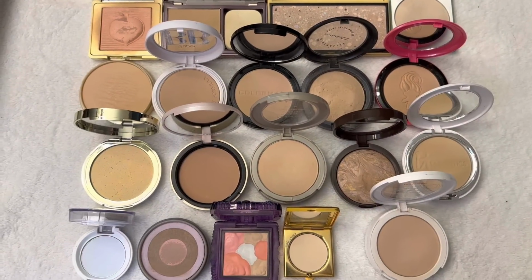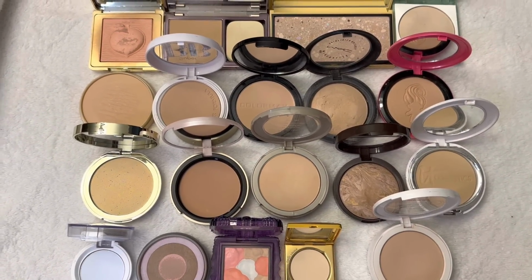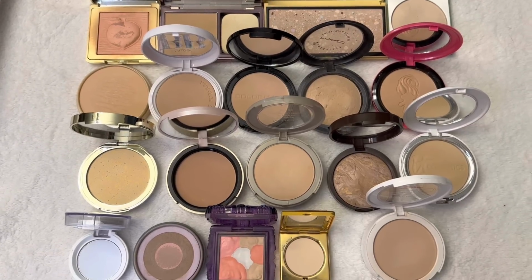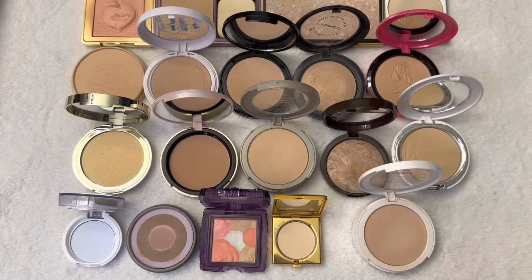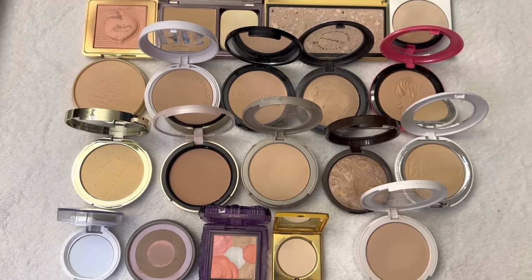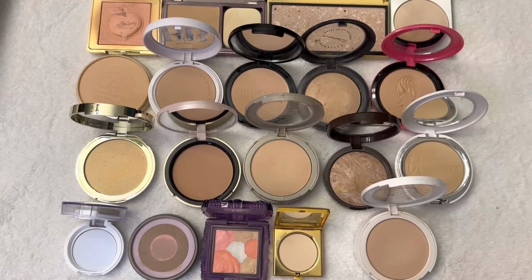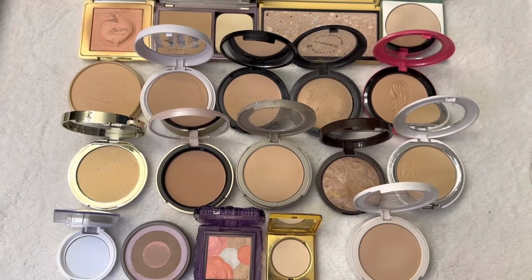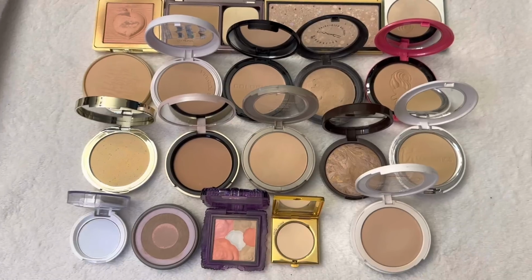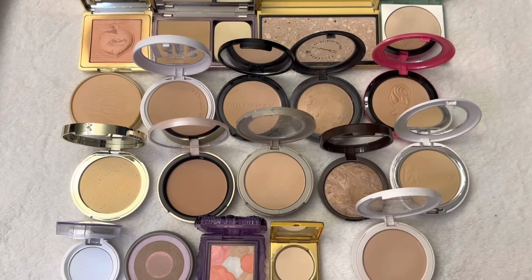Here are all of my pressed powders. We're down to 19. I had 20 last year. I finished 1. Nothing new came in. The one that I finished was a deluxe sample of a Clinique pressed powder in the shade Glow. I panned it mostly during 2021, but I didn't finish it until early 2022. So I haven't worked on pressed powders throughout the majority of the year 2022.